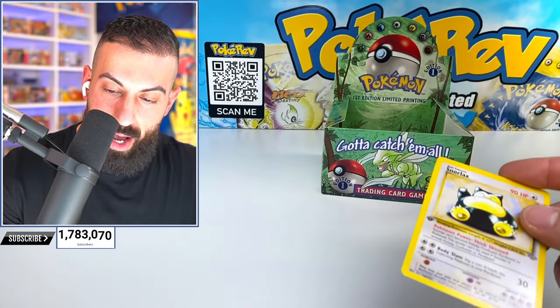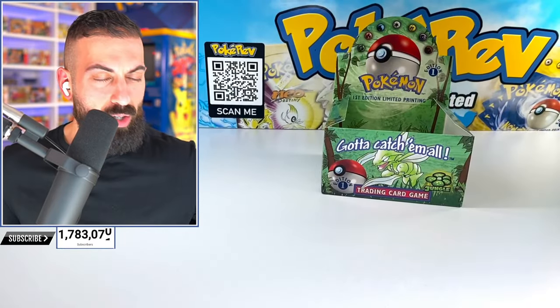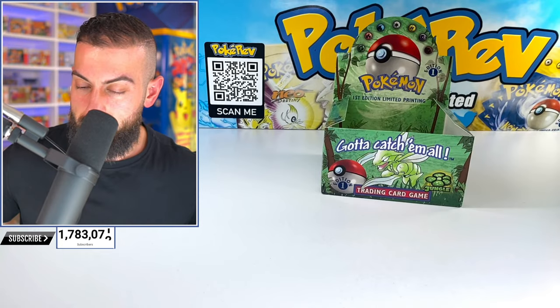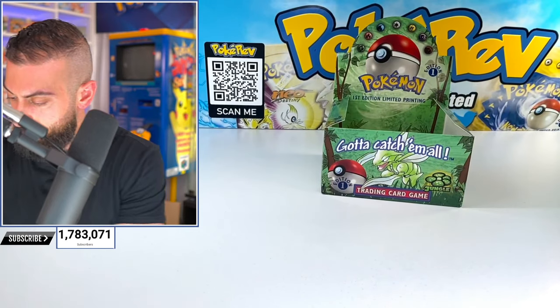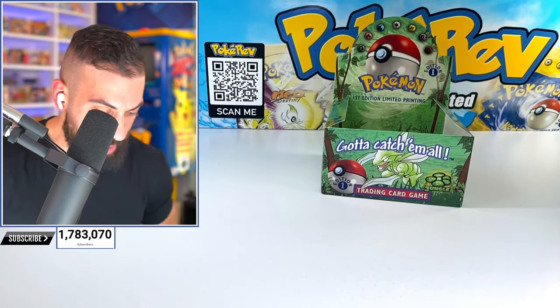Snorlax. Oh, non-holo on that one. Still a really good one. I know the non-holo Snorlax goes for about $400 in a 10. So if you're going to get a non-holo, we'll take that one.